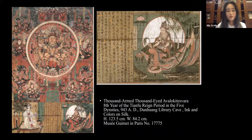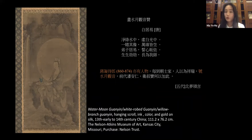Bai Juyi once wrote a poem: Hua Shui Yue Guan Yin Zan, Jing Lu Shui Zhong, Xu Bai Guang Zhong, Yi Du Qi Xiang, Wan Yuan Jie Kong, Di Zi Ju Yi, Shi Xin Gui Yi, Shen Shen Jie Jie, Chang Wo Wei Shi. In the midst of clean green water, in the midst of hollow white light, while seeing the portrait, 10,000 predestined affinities become empty. Following Zhu Yi, I swear from the heart to be a Buddhist during my lifetime and calamity. Avalokiteshvara would always be my teacher.